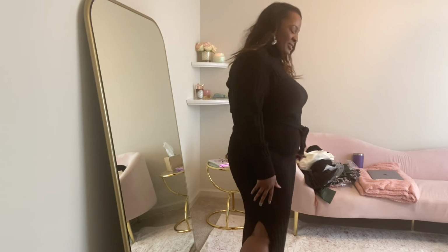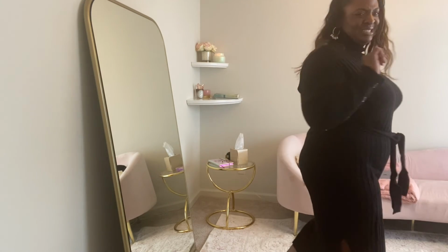I am a little bit nasally from my allergies too, so if I sound a little weird, that's why. But yeah, we got one more dress, or at least I think it's a dress.